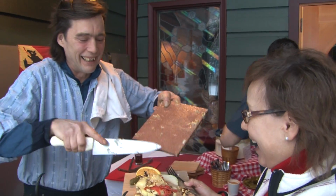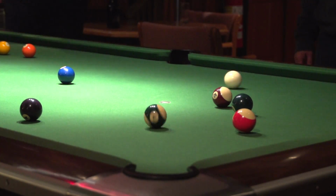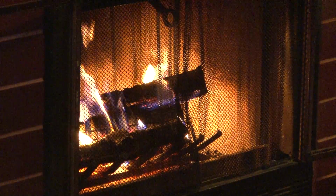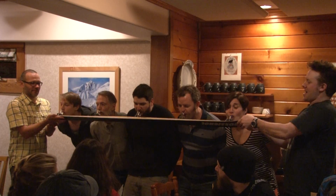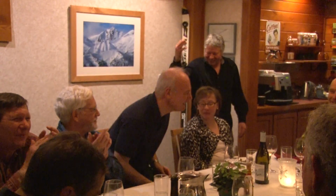Yes. And then they have a great little bar, pool table, ping pong table, fireplaces going, and it was a nice cozy atmosphere. Swapping stories and enjoying a cold one with old friends and some new ones are part of the Selkirk experience. Peter Kroon has been coming to Selkirk for over 28 years.